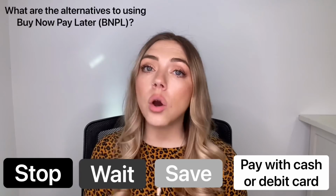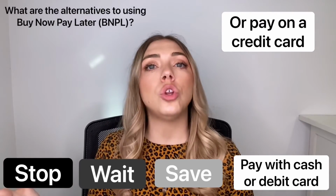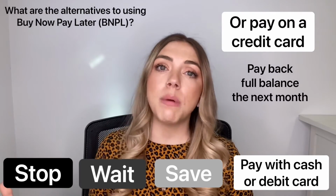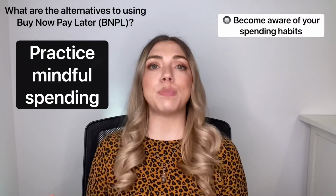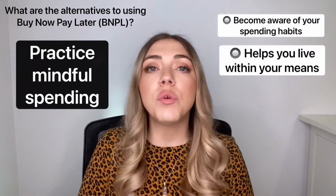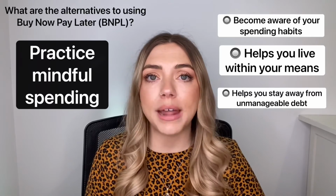Or you can pay on a credit card and then you make sure that you pay back in full the next month so that you don't pay any interest. Practicing mindful spending is really important and is a great way to become aware of how you're spending your money, and it will help you live within your means and stay away from unmanageable debt.